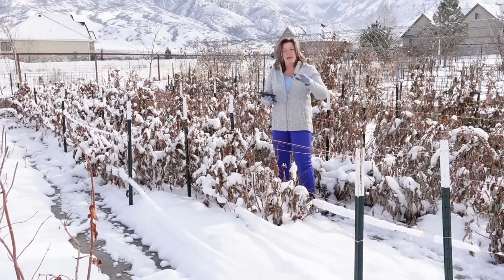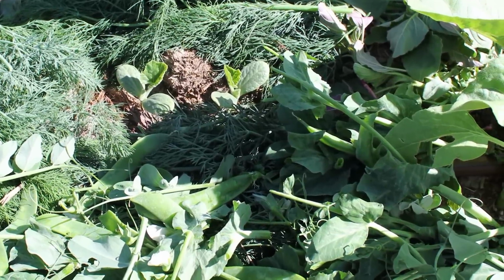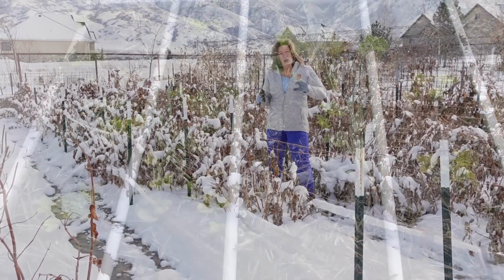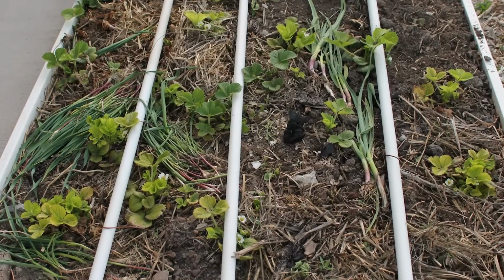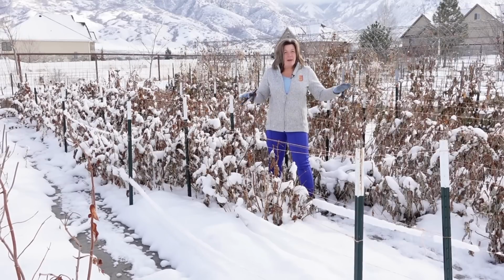But chop and drop in my regular garden, a lot of times if I'm out there working and I have weeds that haven't gone to seed, I will just chop them up a little bit and lay them right on top of the surface as a mulch. It's really good to do that with garlic and onions because it works really well to discourage some of the other pests, and it makes a great mulch. So any of those kinds of things, just chop them and drop them.